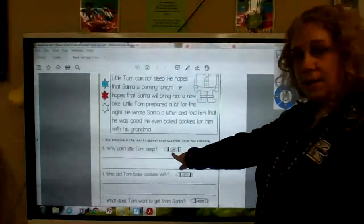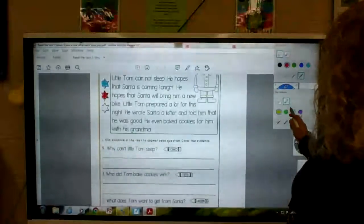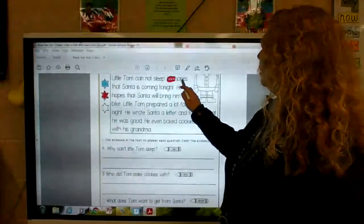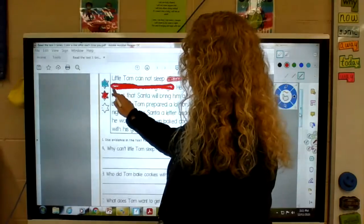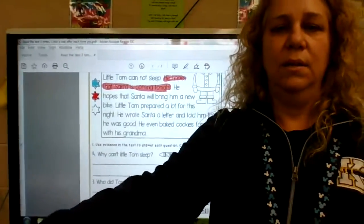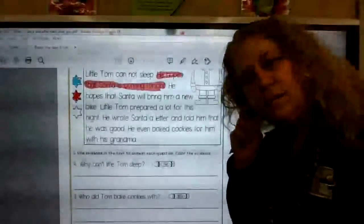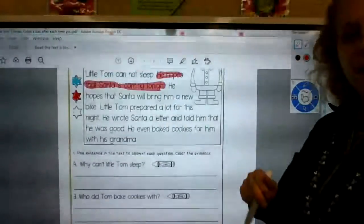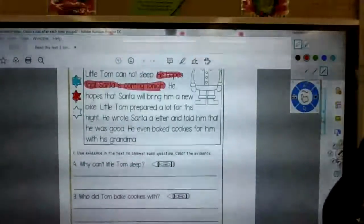Okay, so we're going to take our red and I'm going to use a highlighter because that way you can see. I can do it better. Okay, so we're going to highlight the answer to that. He hopes that Santa's coming tonight. It's one whole sentence in there. He hopes that Santa is coming tonight. And then if you don't have a crayon, could you just underline that answer and then maybe underline the red to show that you underlined it instead of coloring it?